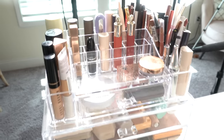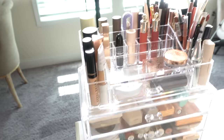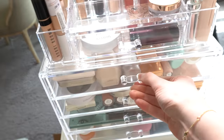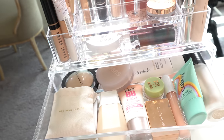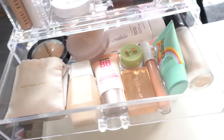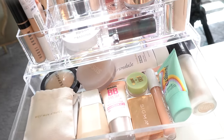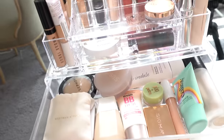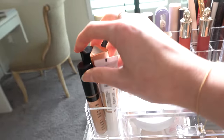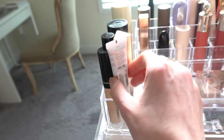Okay, so this is everything I've had in for the past month. So I feel like, again, I successfully used a lot of these products that I have in here. So this was just my powders, primers, correctors, and then two of my skin tints. In here, I had a bunch of concealers. I feel like I used all of them, which is always good.